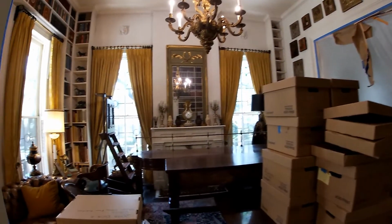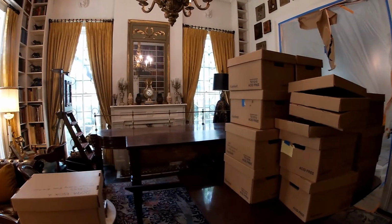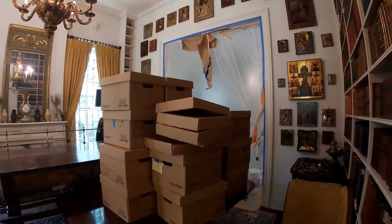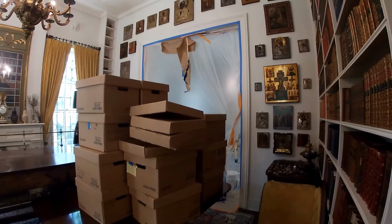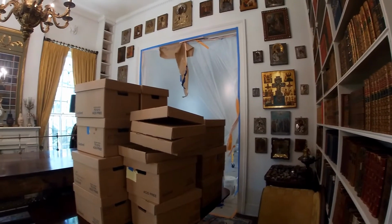Here's the library. You can see the library contains not only stuff from the library, but also from the dining room. We have some empty acid-free boxes ready to box some items, not only from the rear Napoleon parlor, which will need to be cleared out, and also from the library. So there's still a lot to go, a lot to do.